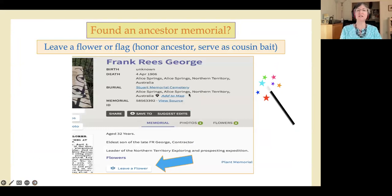Okay, you found an ancestor memorial. For cousin bait purposes, go ahead and leave a flower or a flag, your choice. If you want, but it's not necessary, you can say, honoring my great-grandfather as a cousin bait clue.